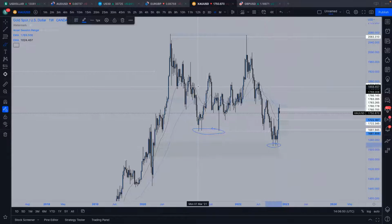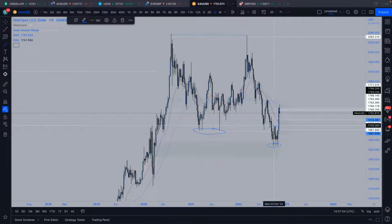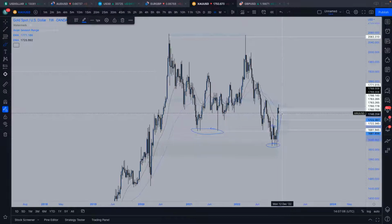And you can see in the grand scheme of things, on a weekly, we create these lows, and this is basically exactly what's happening here. We have three lows, one, two, three lows. We have this short move here. We create that third low and then we pumped higher.